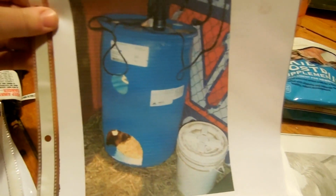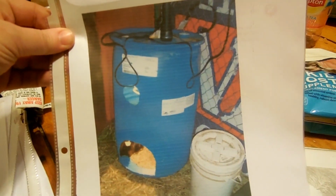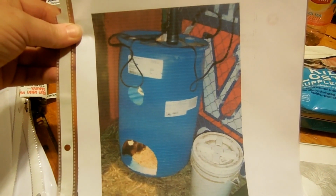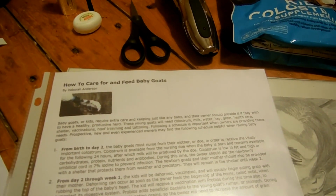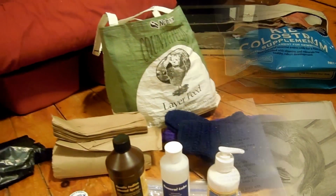I also printed this out, and we have made a couple of these, not exactly like this, but I guess they call it a kid cave. It's a 55 gallon barrel drum, and you put a heat lamp at the top and some hay in it, and they go in there and they can get nice and warm, and they love it. I will show you that eventually at the barn. I will show you the kid cave, and I will also show you how I clip the goats.